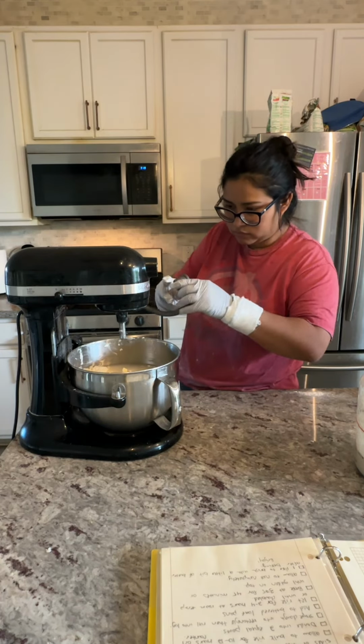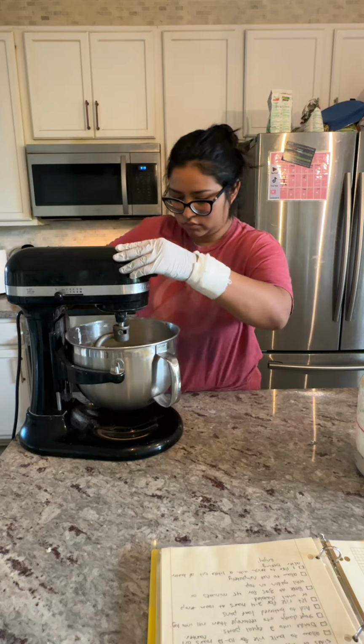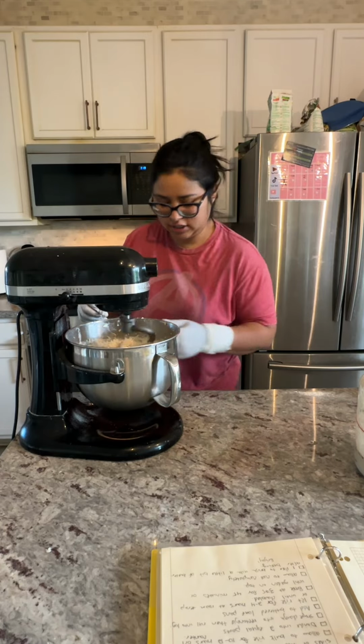Welcome, foolish mortal. We're all going to go on this ride at Disney. Now I'm just gonna let it go until it's really nice and stretchy.